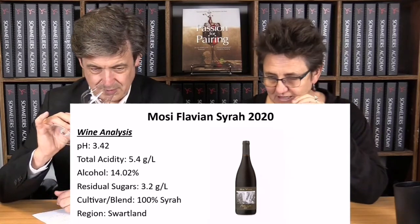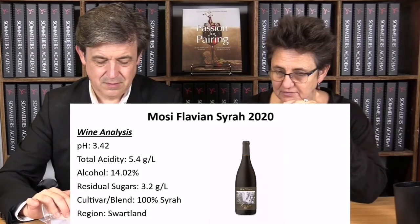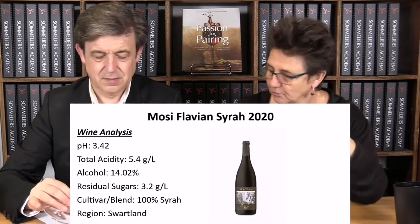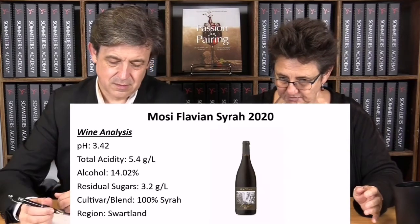The nose is really intriguing. It's lovely, and savoury. There's a lot of fynbos or bush scrub, a little bit of earthiness, and black pepper for me. I'm getting lots of black pepper, all on top of this nice red fruit. On the nose, all of that comes down onto the palate. There's, again, the red fruit. Here I'm also getting a little bit of licorice.